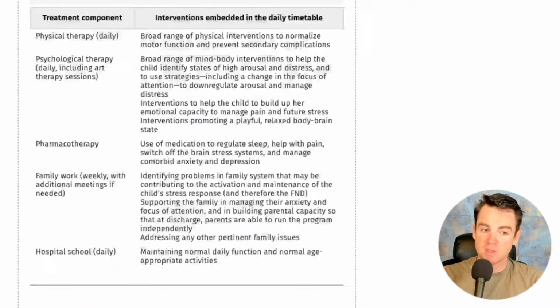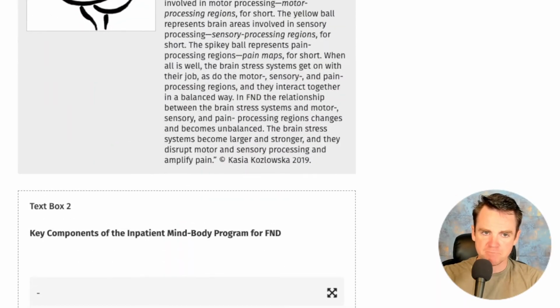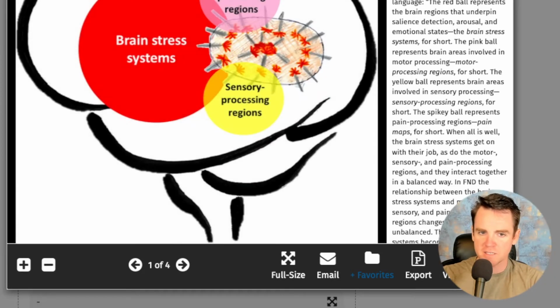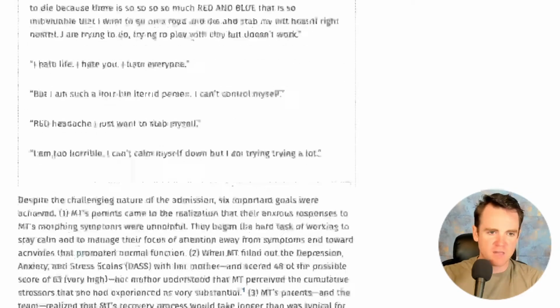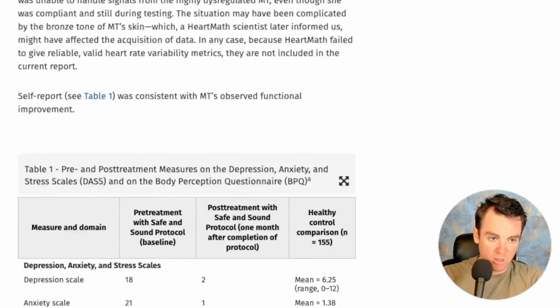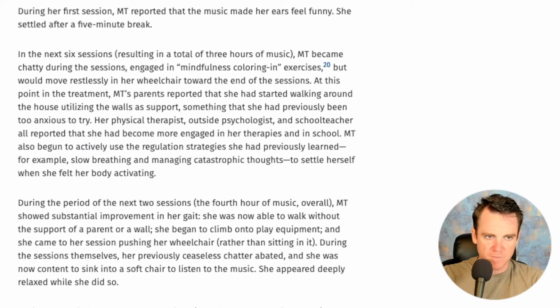So I'll just kind of skip to the bottom and just show you some stuff. But this was basically how the researchers described the process, was to essentially treat brain stress systems. Essentially, that's kind of what they're trying to do with this study. And if we go down to the very, very bottom, just read the conclusion. There's some cool questions. Where is it? Safe and Sound protocol. Okay. So the Safe and Sound protocol was added to MT's outpatient treatment program 7 weeks after her discharge.